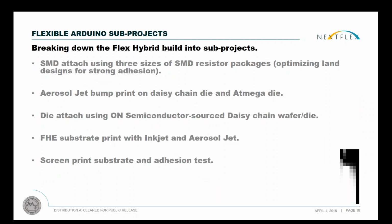In order to do a project with a new technology that wasn't done before, we decided to break it down into sub-projects so we can develop the individual tasks, qualify them, and then move to building the actual boards. The first was that we created SMD, surface mount passive device, attach patterns: how we print, how we use the conductive and non-conductive adhesives, and optimizing the land designs, the attach area designs, for strong adhesion. We wanted to make sure that we can survive a minimum bend radius and bend cycles before we proceed to building the boards.